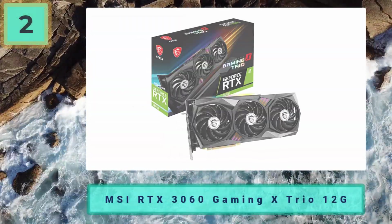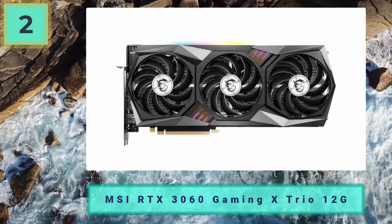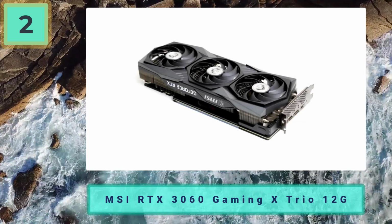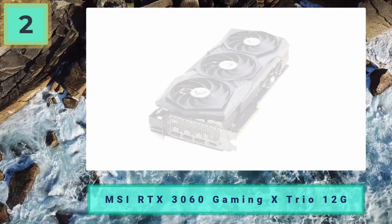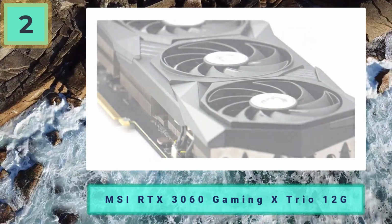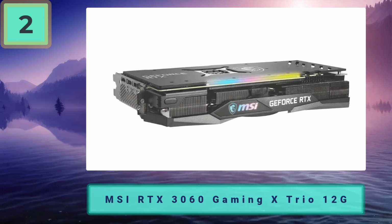Coming in number 2, MSI RTX 3060 Gaming X Trio 12G, the best RTX 3060 runner-up. Over the years, MSI has brought to life some of the best GPUs the market has to offer. Their Gaming X Trio RTX 3060 is another fine example of that fantastic quality. And despite MSI coming under criticism in recent history, they're still one of the best in the game when it comes to GPU manufacturing. As far as performance goes, the MSI Gaming X Trio is a careful balance between boosted clock speeds and fantastic cooling.